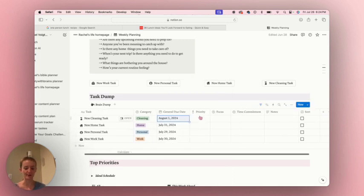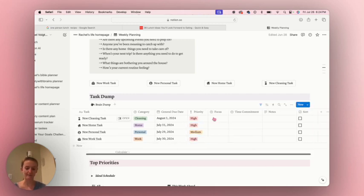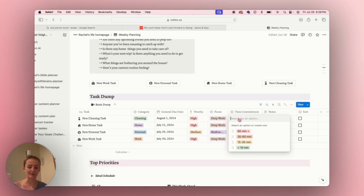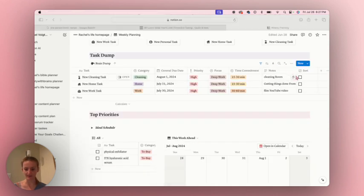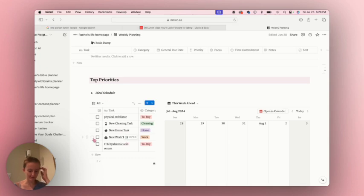And now we're going to go to priority. This is high, the first task can be medium, and this can also be high. Focus: this is actually pretty deep work, and then this can also be work. For the time commitment, I like to spend around 15 to 30 minutes cleaning, personal 15 to 30, and work can be 30 to 60. So we can sort it and go into top priorities. Let's actually put them into the week.